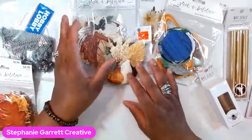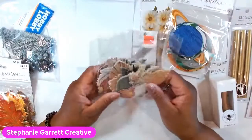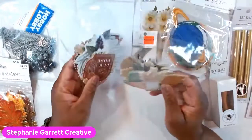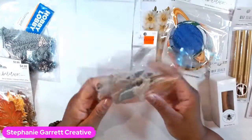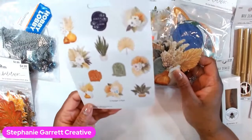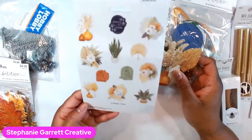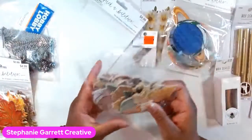I might have to pull up my fall journal from last year or make a new one. I'm not sure. And then I got these, but I used one of these. I opened them to do some layouts in my bee journal. So this is what they look like on the back. Really cute little, I guess it's supposed to be farmhouse. I don't know, but I like them. I thought they were really nice, these stickers or whatever.